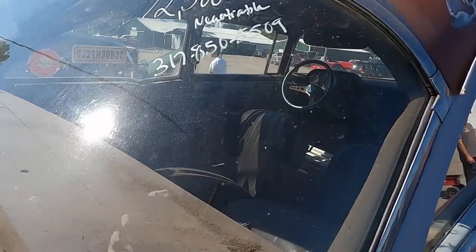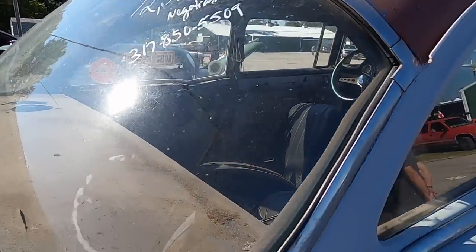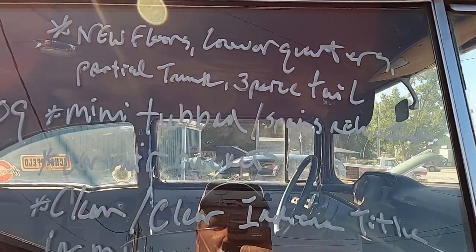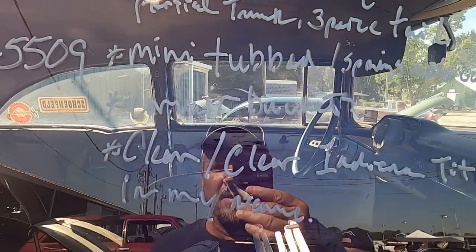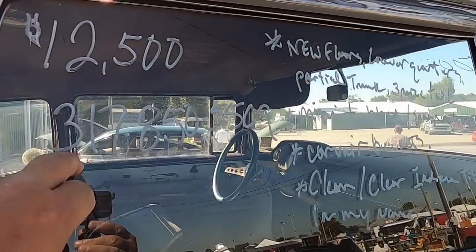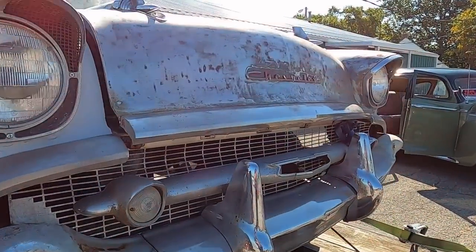Phone number. It's 12-5-317-850-5509. Negotiable. It's got a no name motor in it. New floors, lower quarters. You know what? Partial tunnel. Mini tubs. It's kind of hard to read the writing. The glare. It's a phone number. He's done a lot of work for that. The way you see what it needs, again.